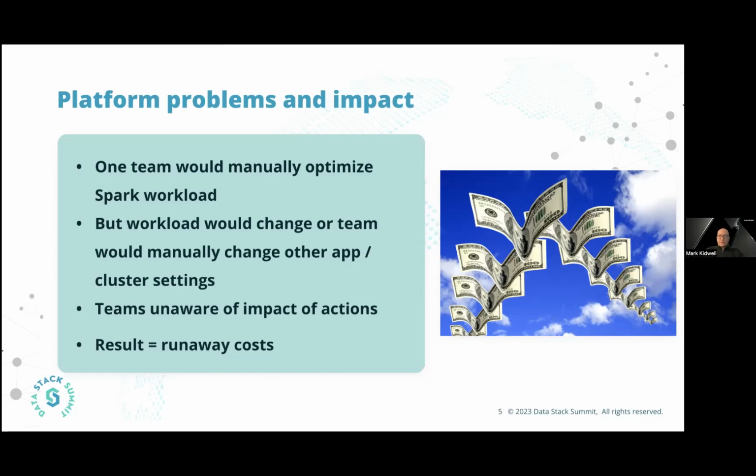Other teams might be aware that they had made those changes and make their own changes. When all these teams are unaware of the changes going on and how they impact the overall platform and the others, the result is runaway costs. So every time somebody makes a change that uses a larger cluster or uses more data, the platform incurs the cost.